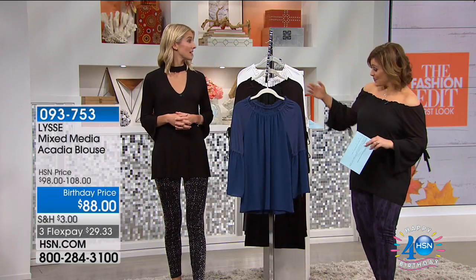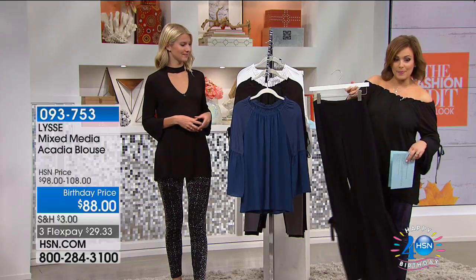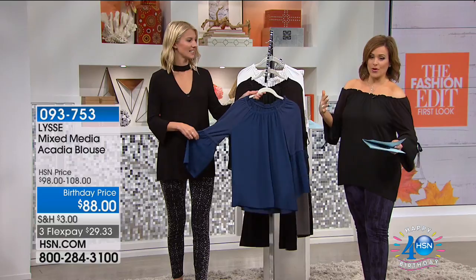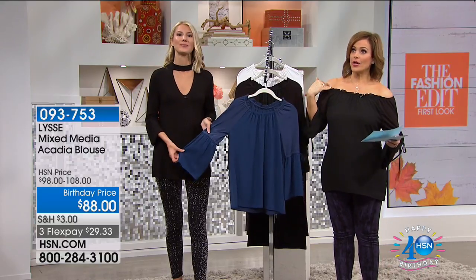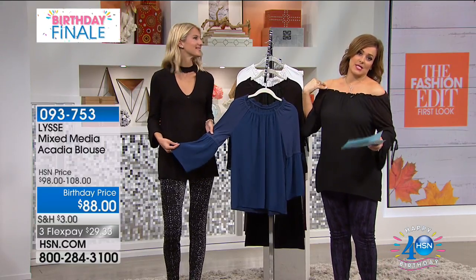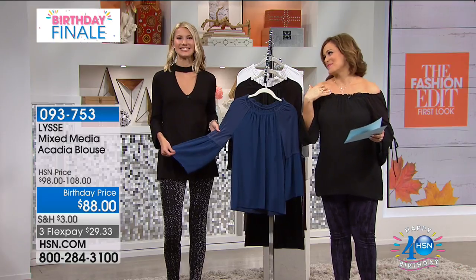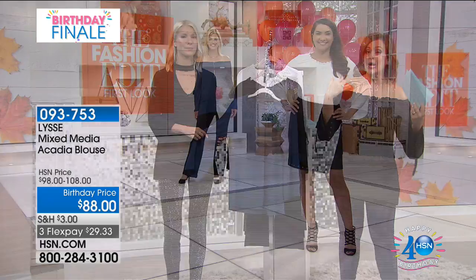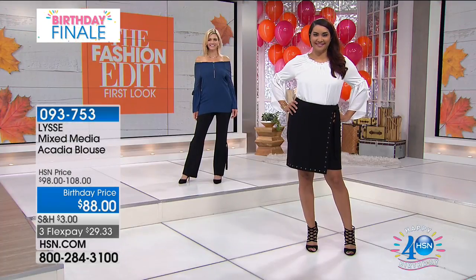We are moving on to the top that matches the pant we just did. So we did the Acadia pant with the cool little soft bell, and now this is the top. I'm wearing the top in the black. You can wear it off the shoulders the way I chose to do. I want to be a little sexy sassy today for my beauty hour. But you'll see that the girls are wearing it peasant style, higher up on the neck. It's up to you. I love that versatility.